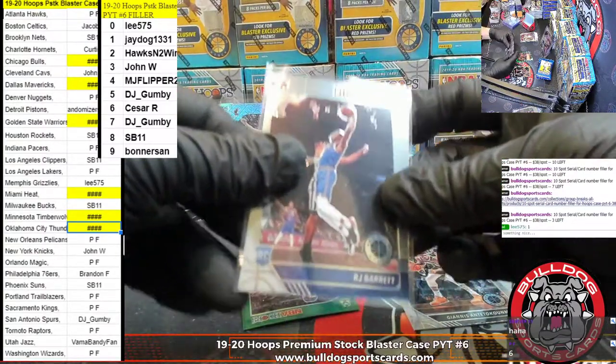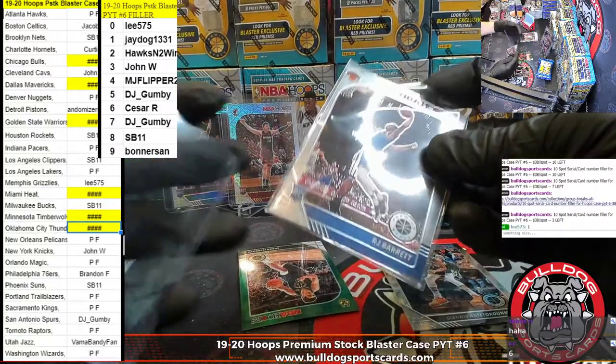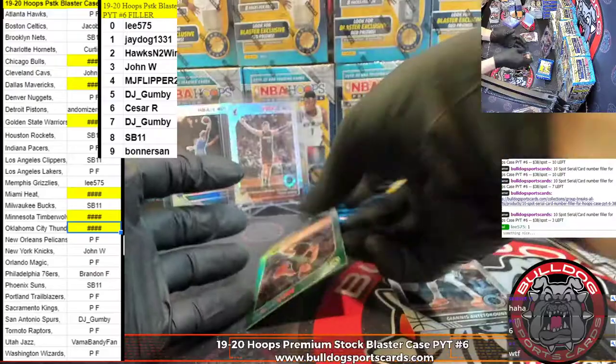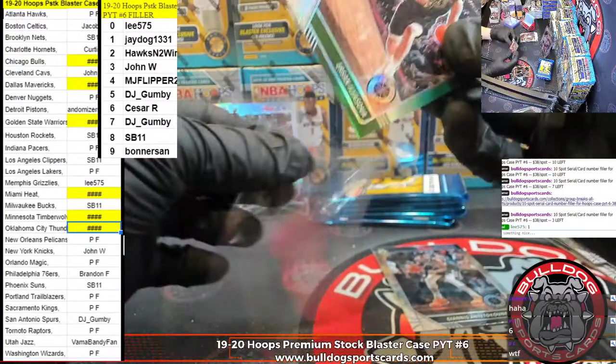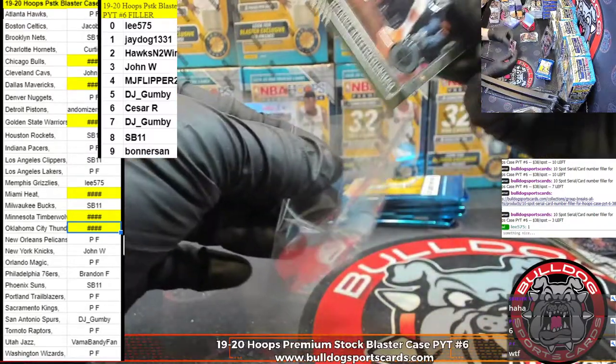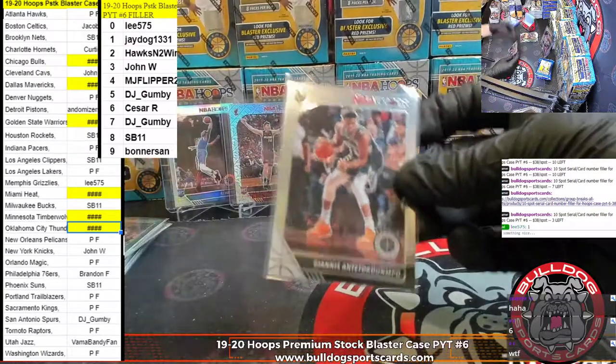This is laughable. Where is the quality control on this, man? It's actually kind of disappointing. People spend a lot of money on their products, and to produce a product that has that sort of outcome is sort of disheartening.